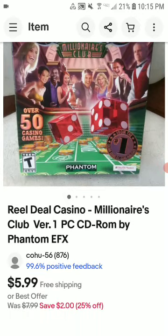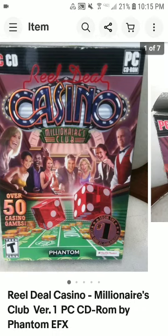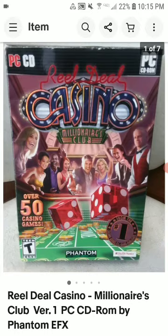But anyways, this is Real Deal Casino, Millionaires Club, version 1, PCC by Phantom EFX. This ended up selling for only $4.99 shipped. I picked this up at a garage sale in the spring of last year, with a bunch of lawnmower parts and a bunch of stuff they wanted to get rid of, at really cheap prices.